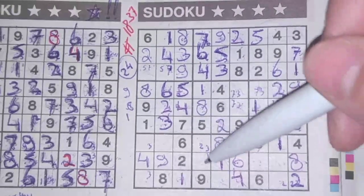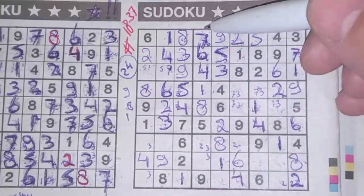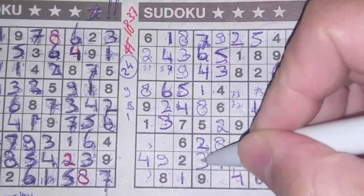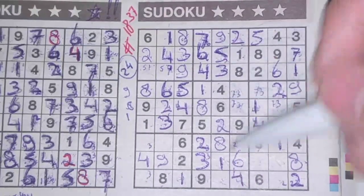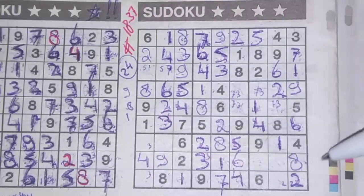How about those two numbers? In this column, 2 and a 3 are left. We have a 2 here, no 2 there. 2 should go here, and the 3 goes there. Those two numbers, 7 and the 5. We have a 5 here, no 5 there. 5 should be here, and the 7 goes there.